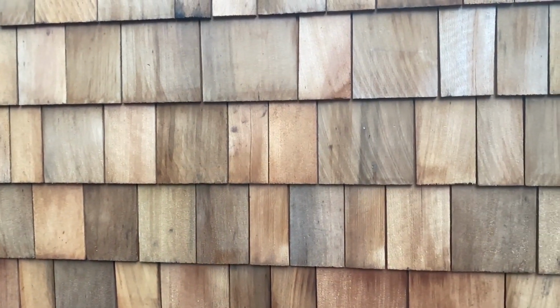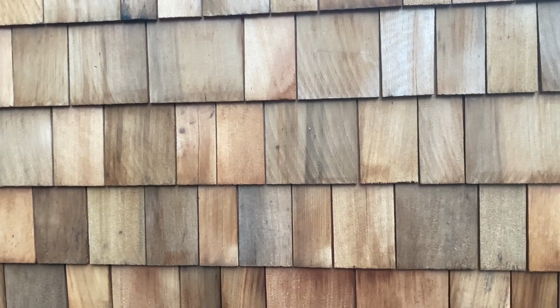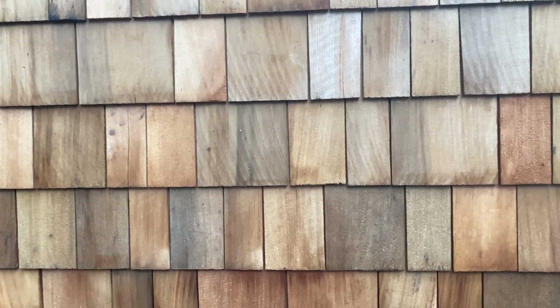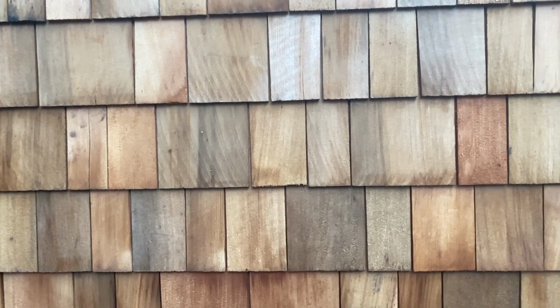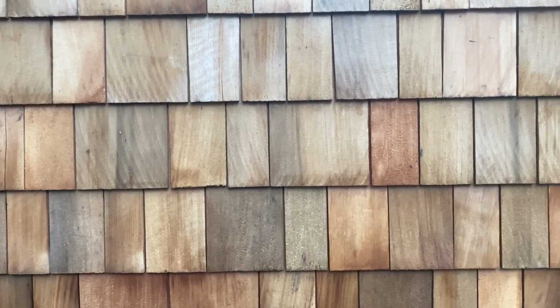But these Western Red Cedar Shakes are just beautiful. They really add that rustic look, but are leaps and bounds ahead of lap siding for waterproofing and bug resistance. They should last a really long time. I think they turned out really well.